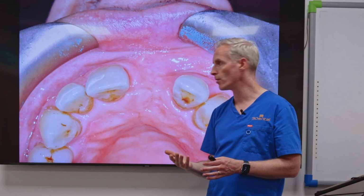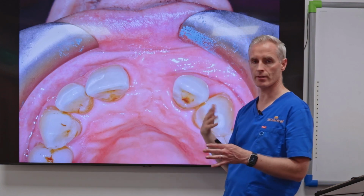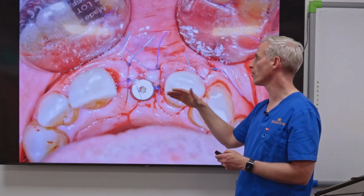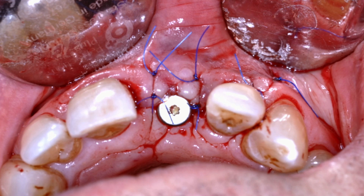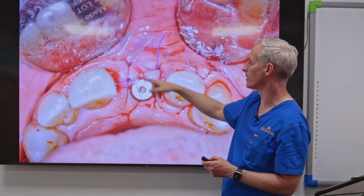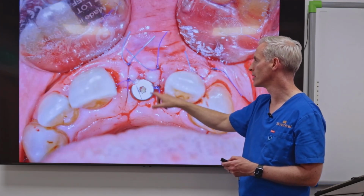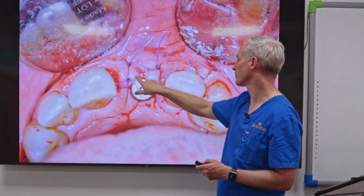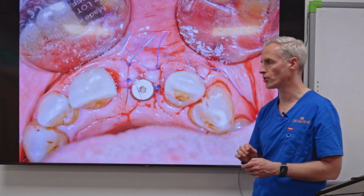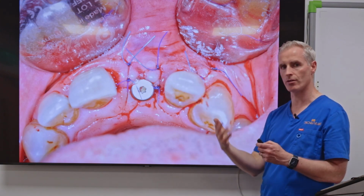We know we've built out the bone, so what we're missing at this point now is some soft tissue or some gum. We also took a sample of gum from the palate and we used it to bulk out the gum in this area. This is a little cover on top of our implant, and we've got some stitches here as well. These 2 stitches hold our gum graft in place. These just close the tissue together. So we're gaining extra bulk by doing that.